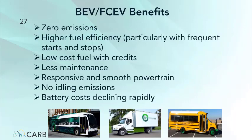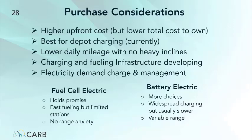Next slide, please, Tommy. All right, here are some purchase considerations. Just going to go through them really quick. As everybody knows, I'm not going to try and hide it. They are more expensive to buy up front, although you'll be hearing about a lot of incentive programs, the Low Carbon Fuel Standard, things like that, that'll help defray a lot of that cost. But they are cheaper to run in the long run. They're really good for depot charging right now. And that is something that you need to think about as you charge, to have a place to charge them overnight. That's a big positive.